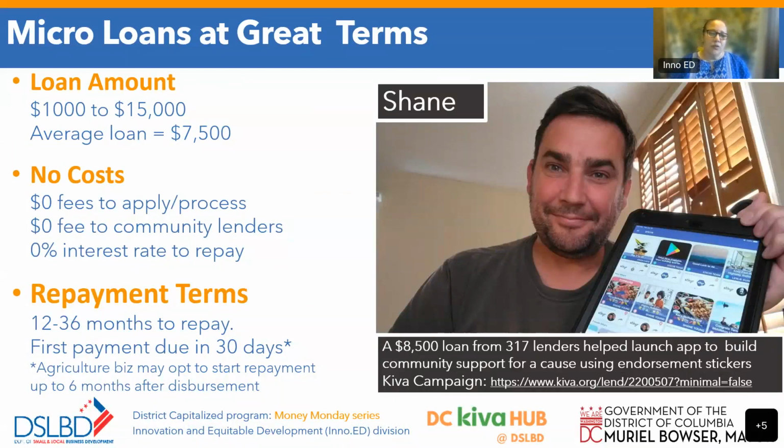The higher loan amounts are for businesses that have been operating a little bit longer. They probably have proof of revenue. The lower amounts would be a good amount to go for when you're at the startup stage or you're looking to make a specific one-time purchase that will help you generate revenue. Again, these are no-cost loans, and your payment period changes based on the amount you're borrowing. If you have a $1,000 loan, it's closer to 12 months to repay it, and if you have a $15,000 loan, it's closer to 36 months. Your first payment is due 30 days after you close your campaign.